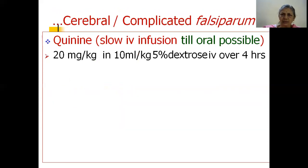The quinine regimen for cerebral or complicated falciparum again starts with intravenous infusion till oral consumption is possible. The difference is once oral consumption is possible, the oral combination treatment is given for the remaining days to complete a total of 7 days of quinine treatment. We don't give 7 days of oral treatment after the injection has been given.